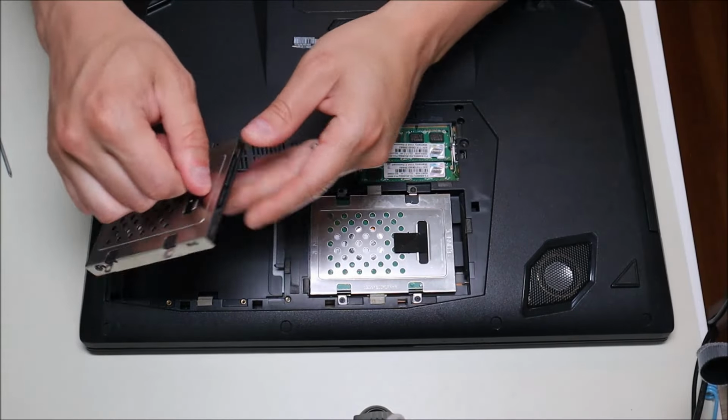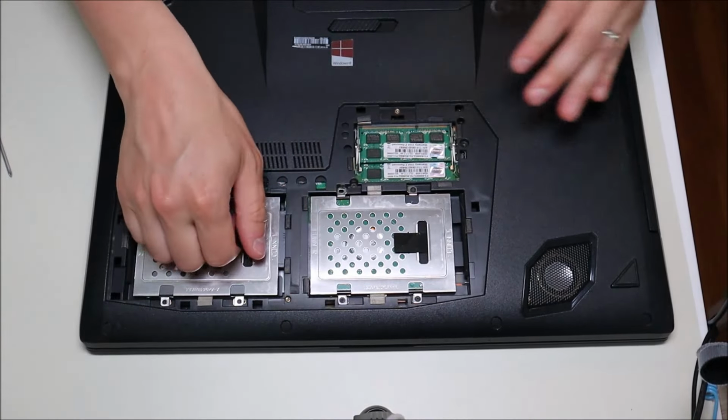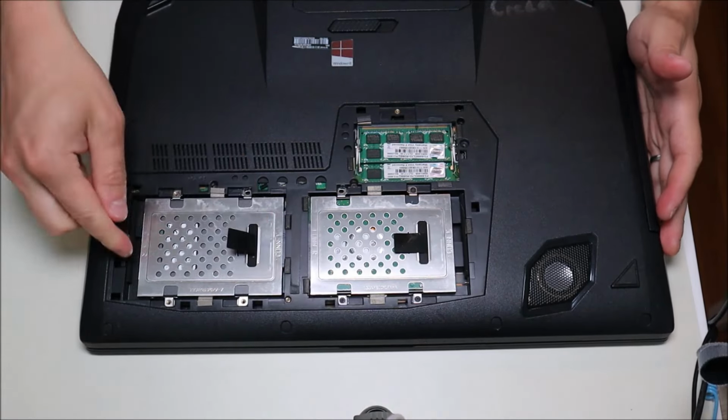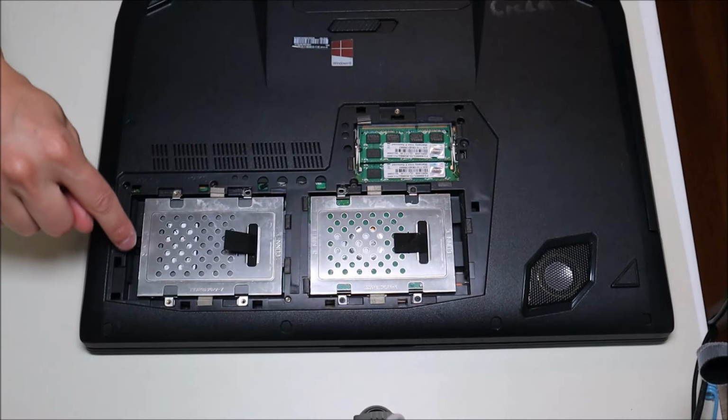And then I'm going to set it in here nice and snug. And I'm going to give it a good, not too hard, you don't want to damage anything, but a good forceful push right into that port. Get it right in there, nice and snug. And as you can see here, there's a gap there.